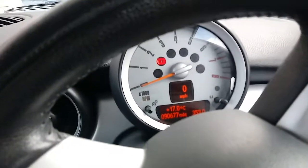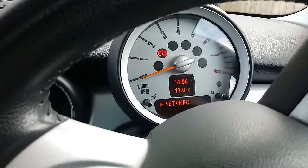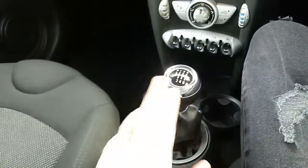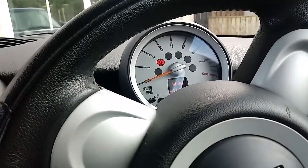One of the buttons, was it this one? Oh, I don't know. Oh no, right, we don't want to touch that. That's to do with the tyre pressure. So we'll just leave that. But when you're driving along, there's an information centre as well. Because it's the Cooper, it's got the 6-speed gearbox. That's great, relaxing cruising on the motorway. At 70 miles per hour, you're just under 3,000 revs, so nice and relaxed cruising.